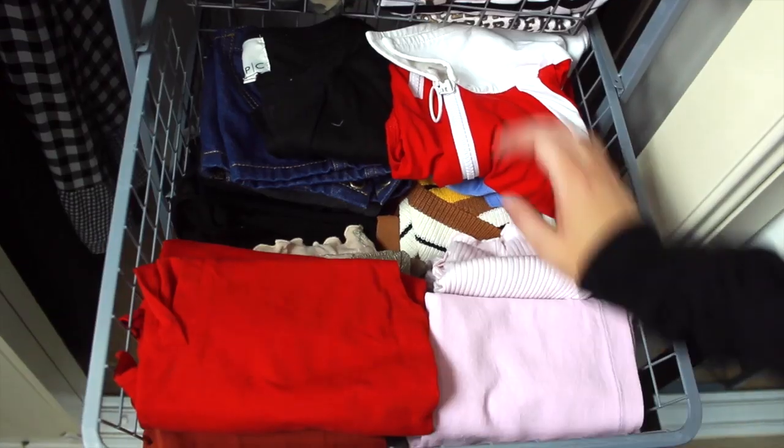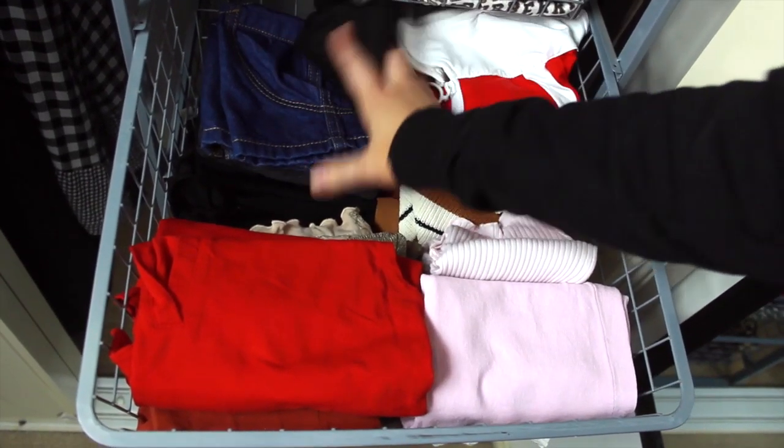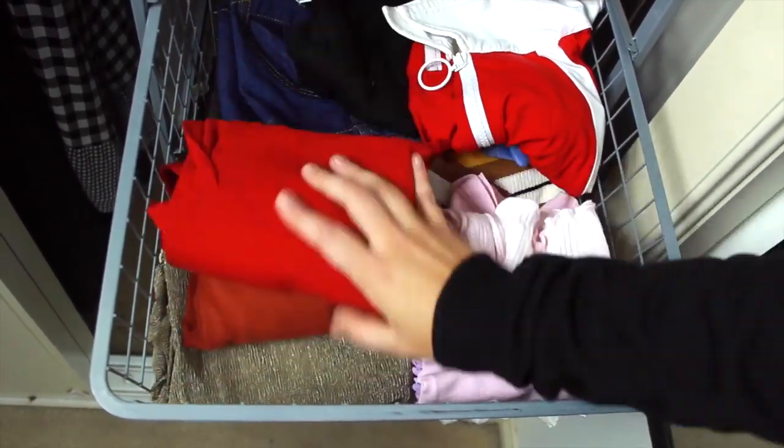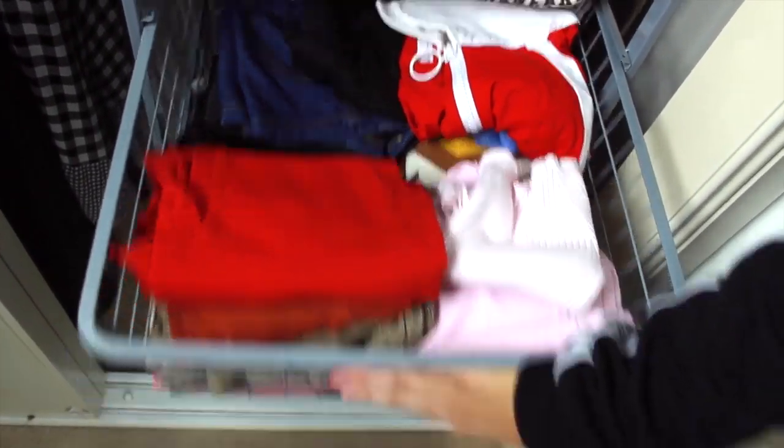There's not really any rhyme or reason to this drawer either. It's just a bunch of different tops. Take your pick. Some are thrifted, some are new, some are cropped, some are full length, colourful, patterned, whatever.